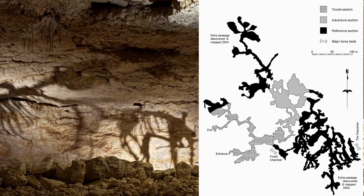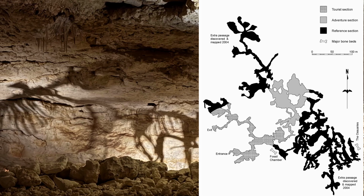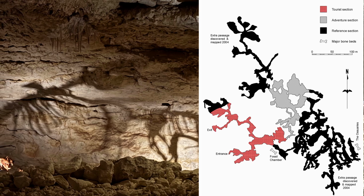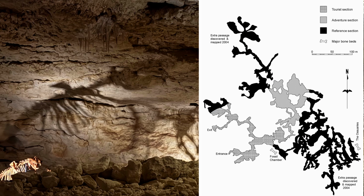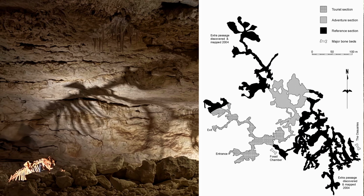Victoria Fossil Cave is split into 3 main sections. Tourist section is open for guided tours. Adventure section is for researchers and experienced cavers. Reference section is a protected zone with limited access.